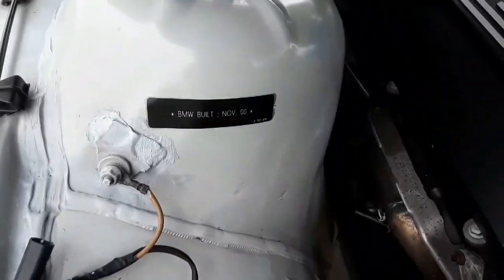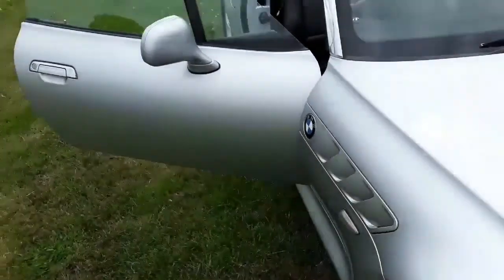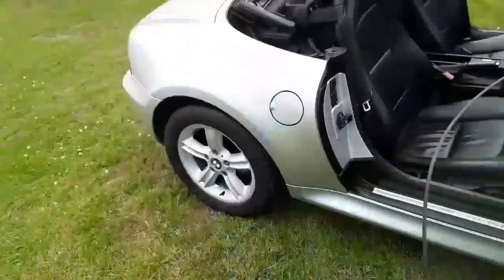Built November 2000, this one, but registered in January 2001, because obviously there's the time between them building them, actually getting them out to the dealer and getting them registered.